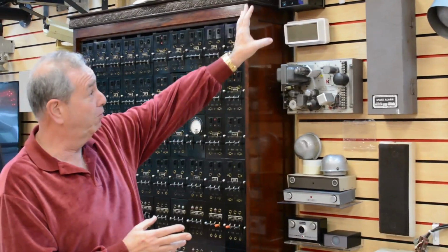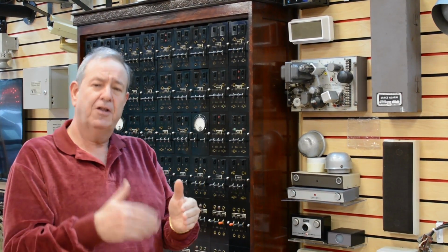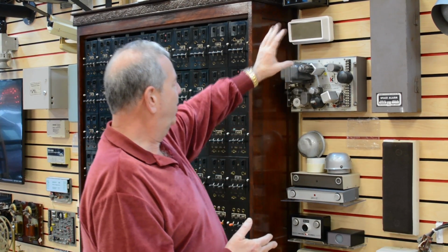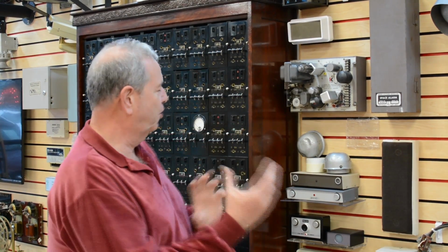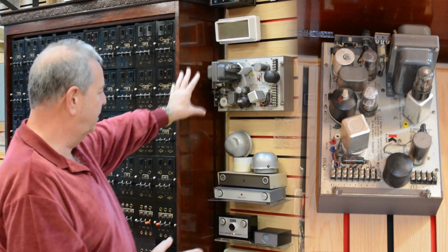Last week we talked about photoelectric detectors. We'll talk about ultrasonic motion detectors because that was the latest and the greatest technologies in the 50s and the 60s and the 70s. And what happened is because they didn't have discrete components, solid-state components, everything was virtually tube-operated. So this is out of the 1950s.